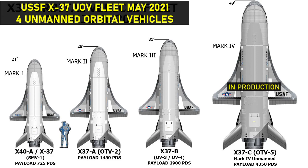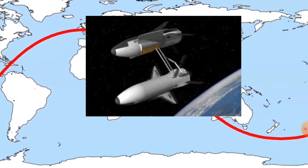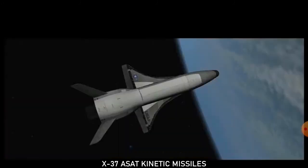Okay, Star Pals! So this episode, we covered the X-37 space program's operational and defense system capabilities. And next time, we will examine the X-37 orbital vehicle offensive capabilities.